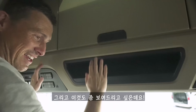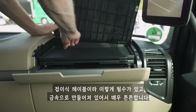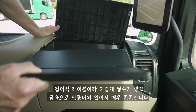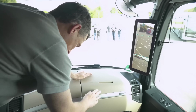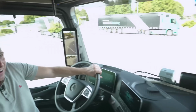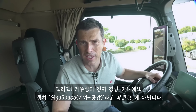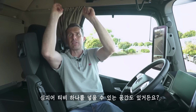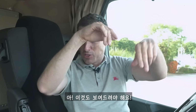Oh gosh, I want to show you this as well. Look, we have a table under here, so I can fold it out. It's a very sturdy metal table, quality. Also, there's so much space in here, it's not called the Giga Cab for nothing. In fact, there's enough room to have a TV mounted up there so you can watch it in bed or when you're sat here.